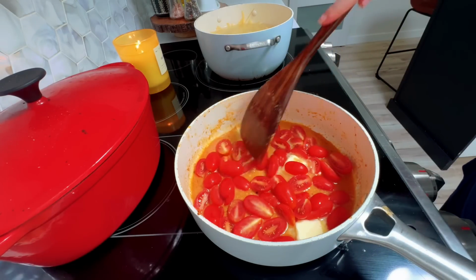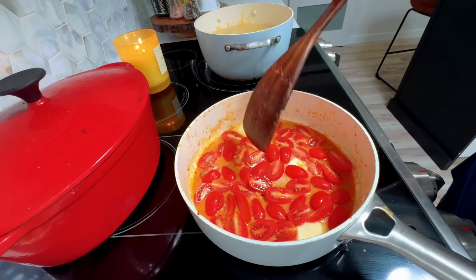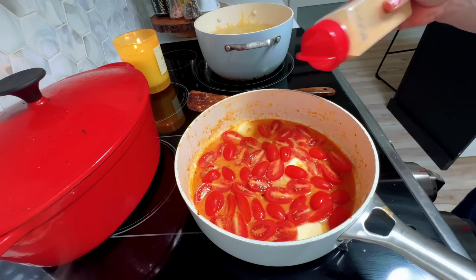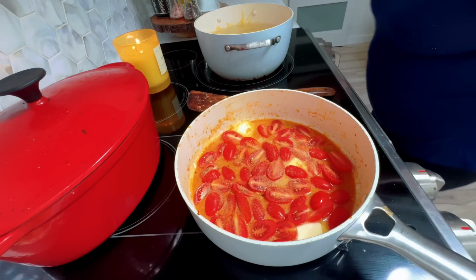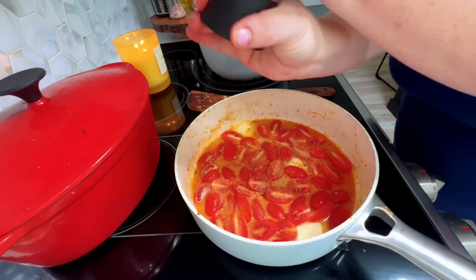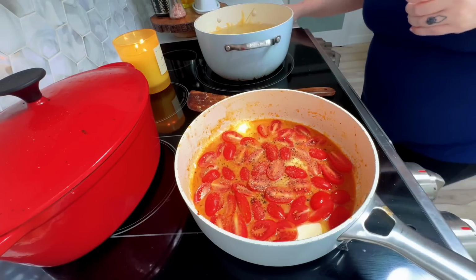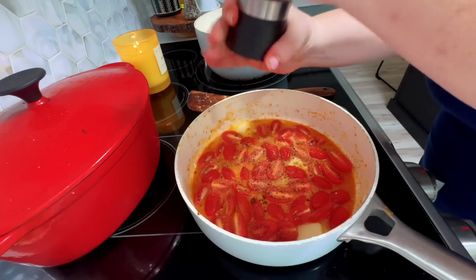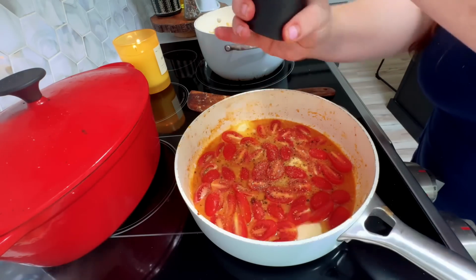And whenever you are cooking, I feel like one of the most important things is to season as you go. So I'm going to add a little bit more garlic powder. I'm not going to worry about the red chili pepper because I don't want it to get too spicy for the kids. But I will add some black pepper. And then I'll add some salt as well. And then just let these cook for like 5 or 10 minutes just so that the tomatoes get nice and softened.